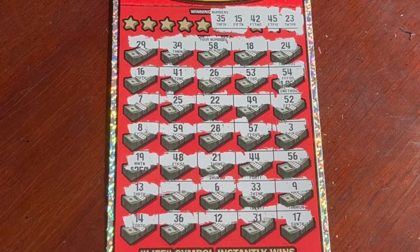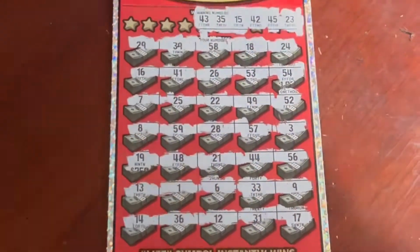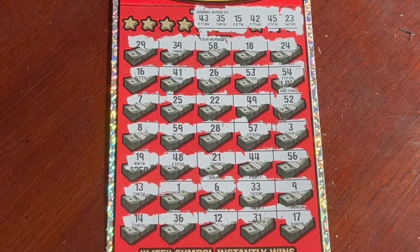35. Come on, just a ticket win would be nice. Back to back 40 and a back to back ticket for $70. You get $30, get 70 out of 90.